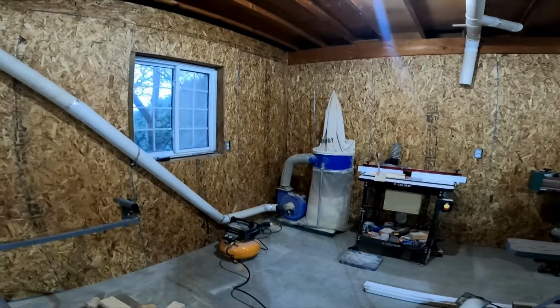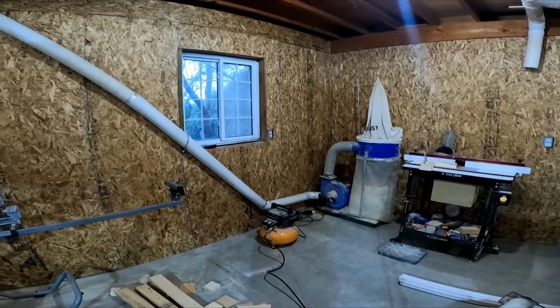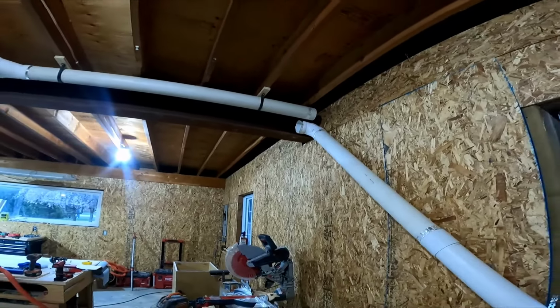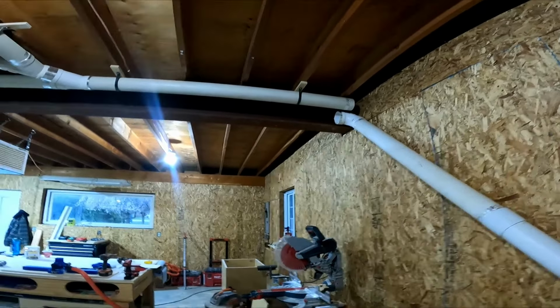So that means this dust collection and my air compressor are 100% going upstairs. So I'll be putting 45s at the end of that. I need to chop that back since we put the wall in. I had it actually too far, but 45s are going on there, and it's going up. It's getting out of here.